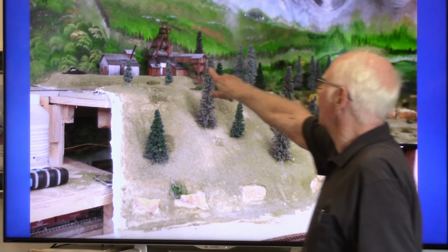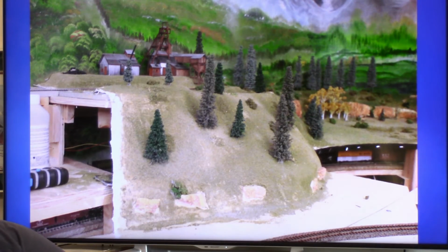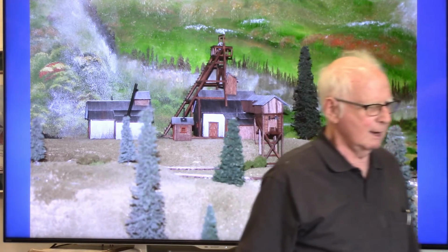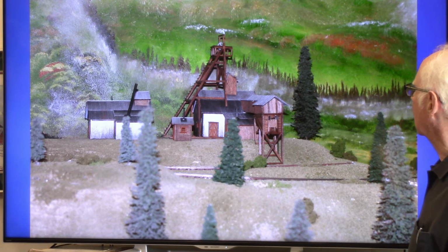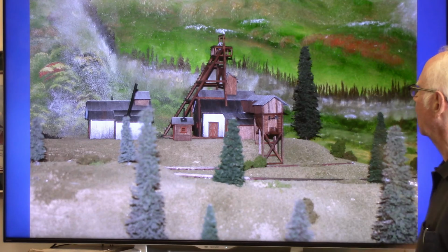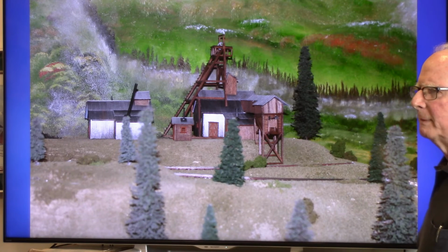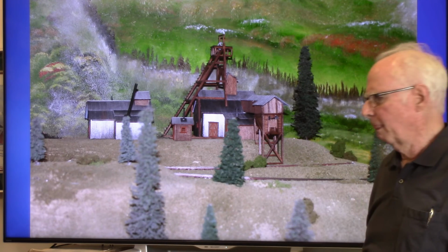Incidentally, this building up here, one of the things I find I enjoy is building craftsman models. This is kind of off the subject, but I enjoy craftsman models. And this is the Silver Spur mine from Campbell. The smokestack's not straight, I've got to straighten that out. But I use it as an unobtainium mine. So this is the world's source of unobtainium.